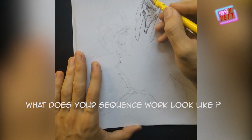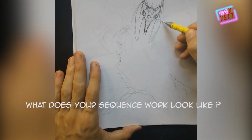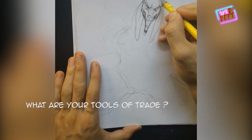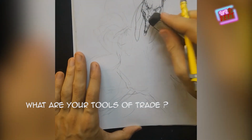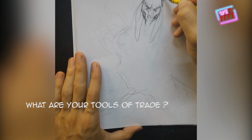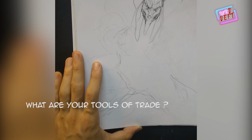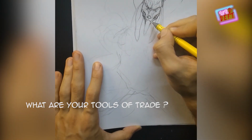What are your tools of trade? My tools of trade are 0.9 and 0.5 pencils, A4 paper if I'm drawing a large comic book page, or drawing it on a Bristol board, then scanning it with a scanner. Then I'm using a pen graphic tablet for the inking and the coloring. So inking I do with Clip Paint Studio.